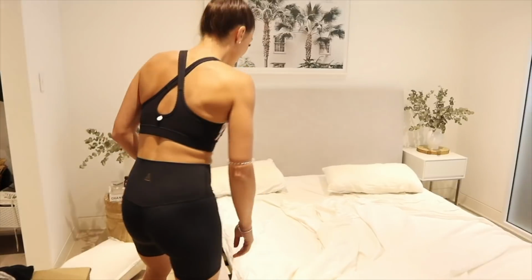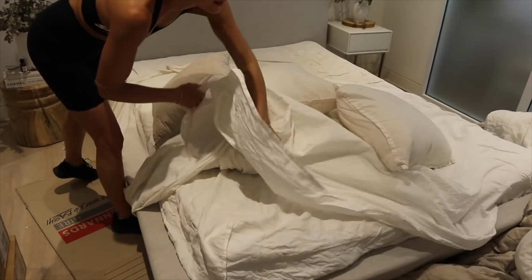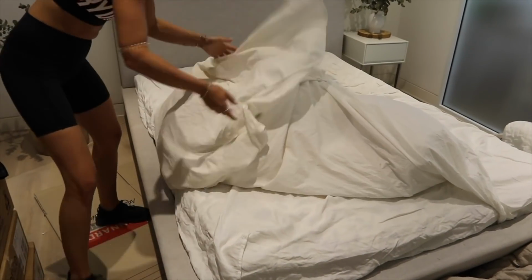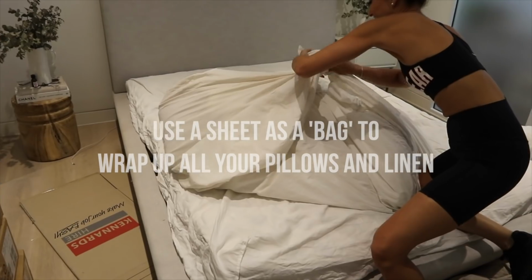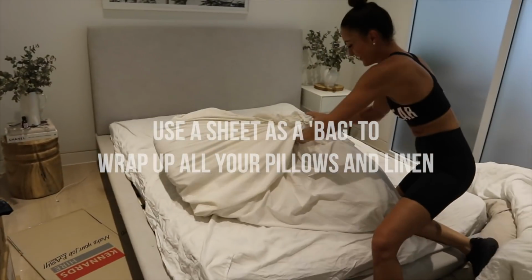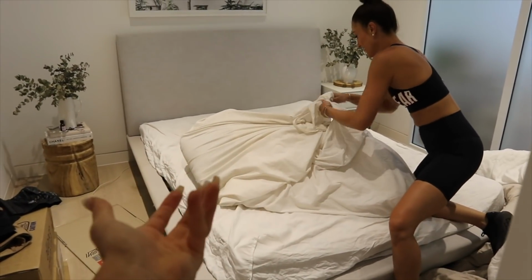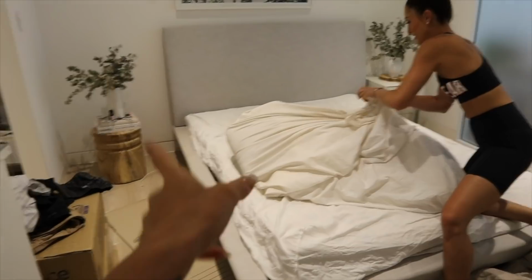So smart. Alright, so for your stuff, I've got a few sheets. Literally just wrapping that up, and tie it up, and then boom, that's a whole nother bag done. Oh my goodness. So you can literally do this with so many sheets with all your linen. You could even do clothes, but we already have our clothes hack. But wow.